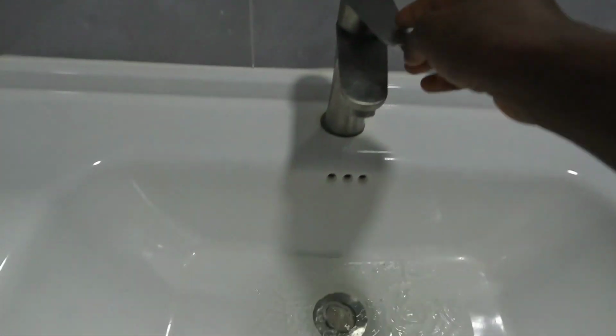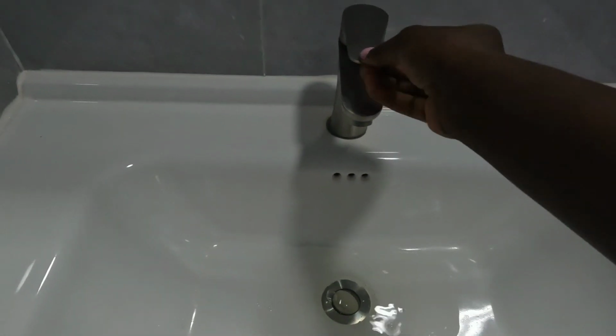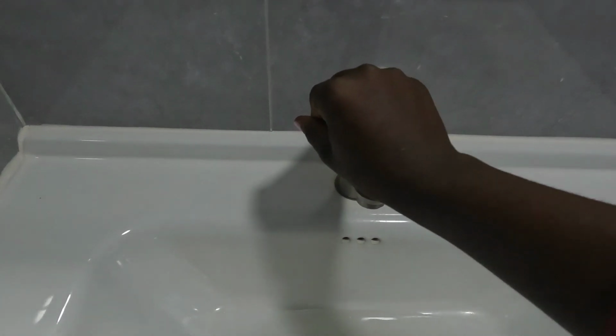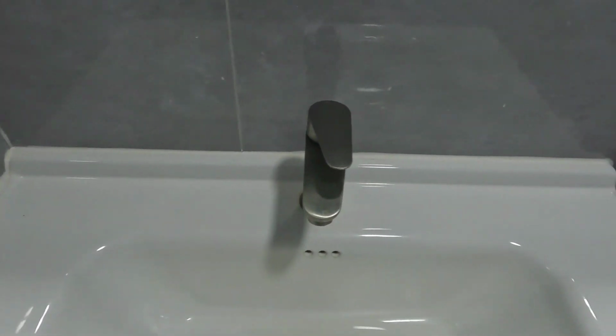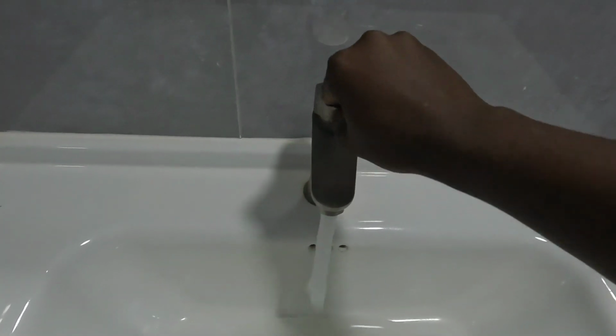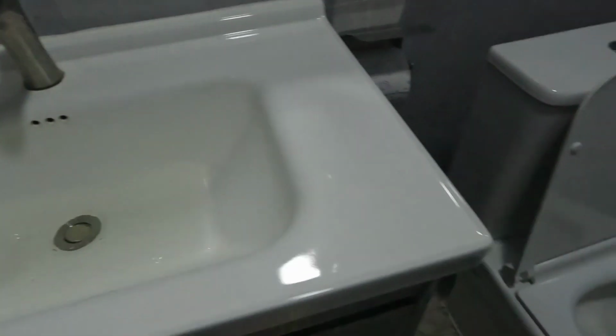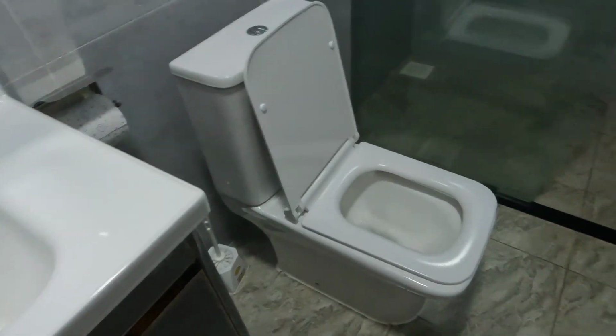Oh! Village girl in the city. I thought that we would be moving it sideways so that water can come out. Hey, we do like this. We press it up. Then a cool latrine here. Then this side is where we have the bathroom.